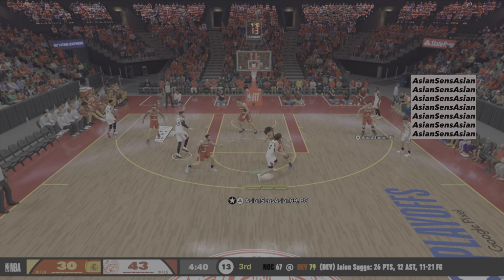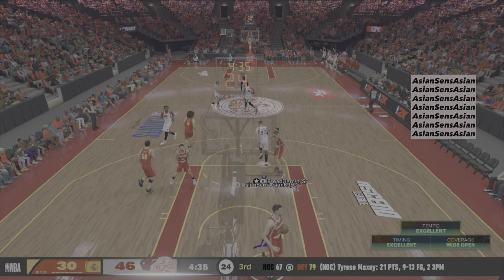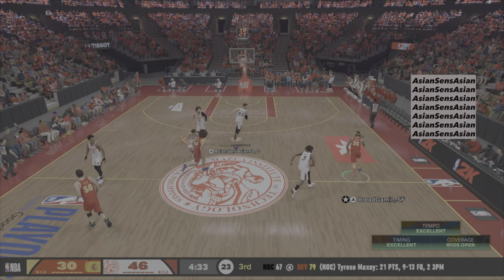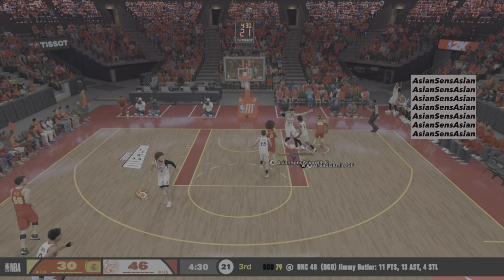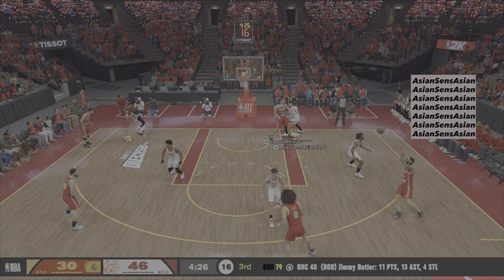Hartenstein sets a screen. Pass to Neesmith. Knocks down the triple. 13 points in the game. And a big reason they have this lead is the way he's shooting the ball.